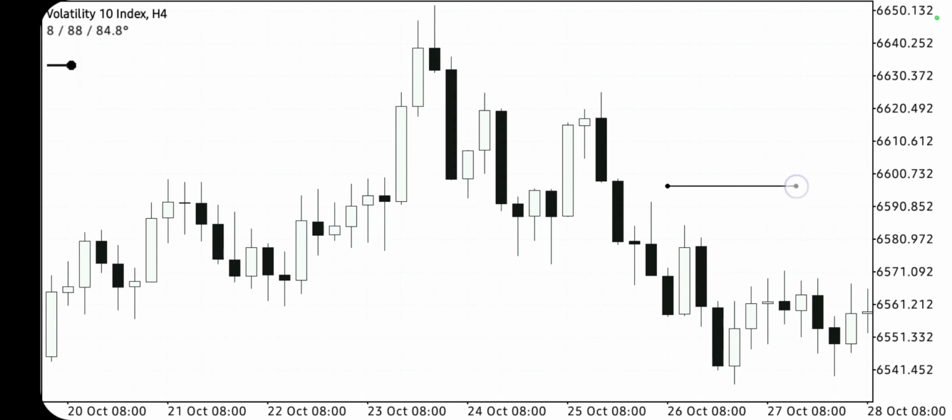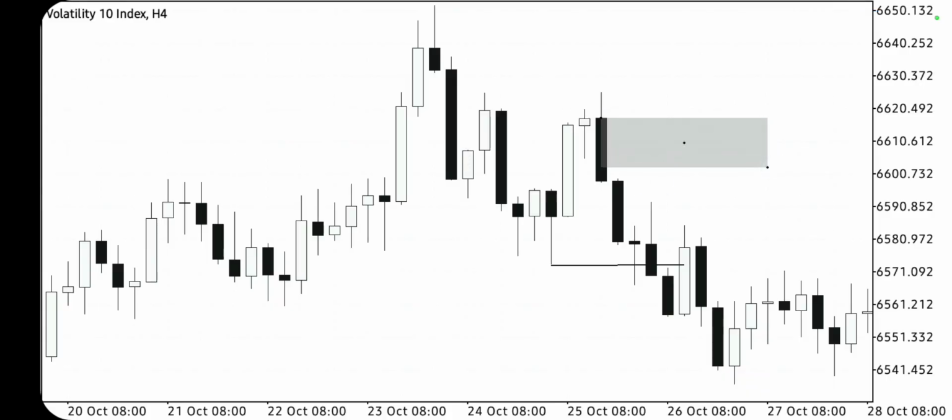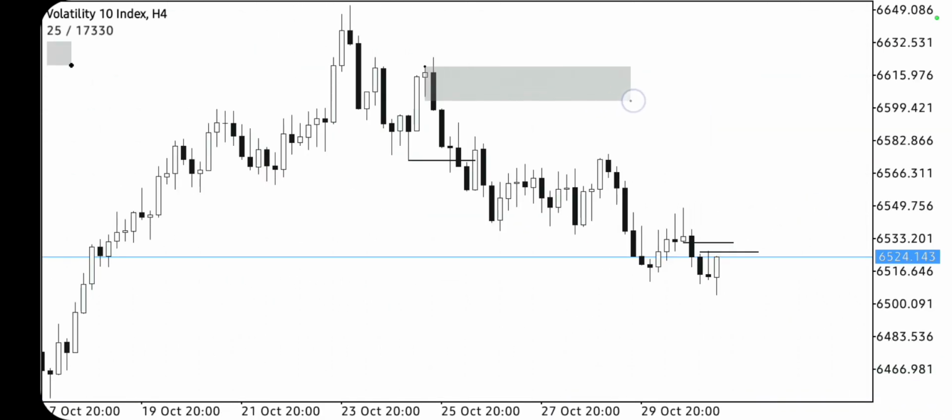Where is really my structure? I haven't marked this place out, so let's just start from this place. So this is a break of structure to the downside, and where actually is my zone? Which zone am I marking out as a valid zone? Definitely I'm marking this particular order block, this move to the upside before an impulsive move to the downside. So I am marking out this as my order block.